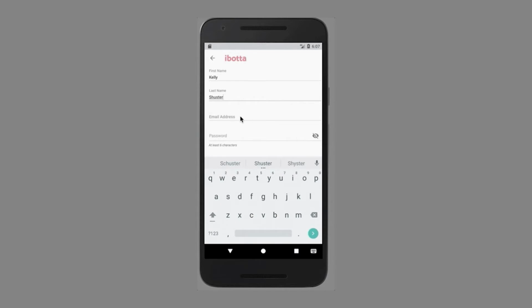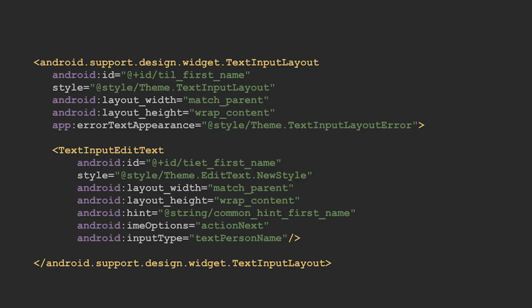Another one that I really love to use is the text input layout in the design library. So this allows you to have that hint in your edit text box, and then it swoops up to become the title when you type. It also gives you some really awesome styling capabilities for those error messages if you're typing the wrong thing.